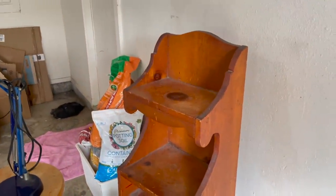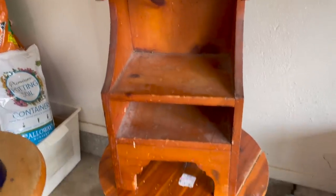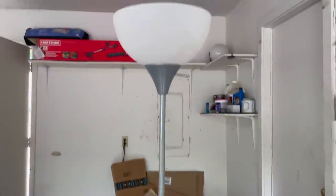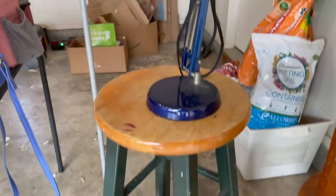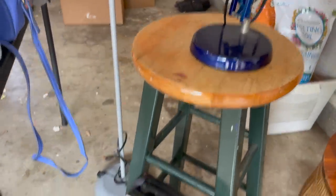I'm not sure if it's supposed to be for bread or on your counter or for plants or what it's supposed to be for, but I really like it. I think it's cool looking. So there's that. We got two lamps. One is this standing lamp and one is this cool blue lamp right here. You can move it all around any way you want to go. The stool that it's sitting on, we also found. It's a nice durable stool. Someone will definitely want it.